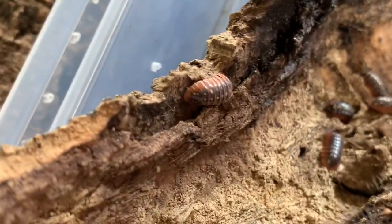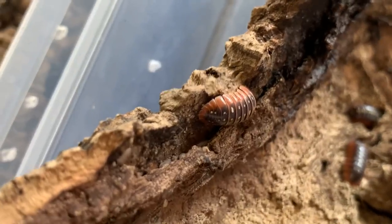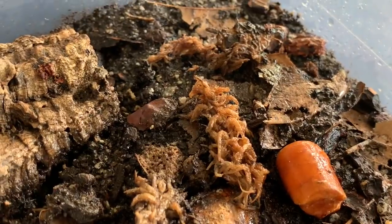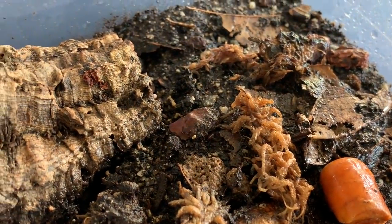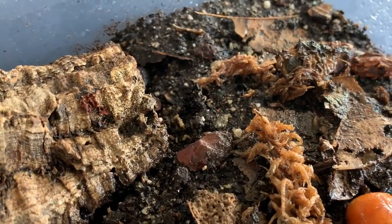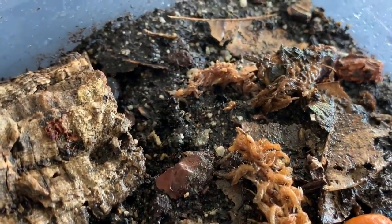I love the sides of them. Look at those colors on the sides. And also the spotting on top of their backs. It's so cool. So baby isopods will just be hiding in this leaf litter or in the soil. So it's kind of hard to see them. But I did mist it down a little bit, so you should be able to see some walking around.